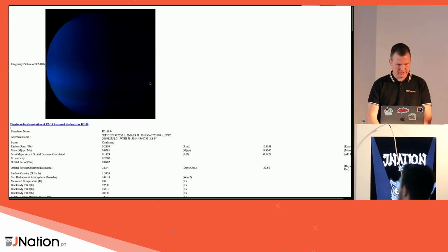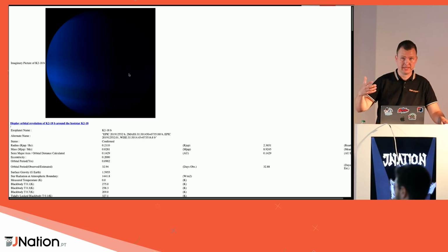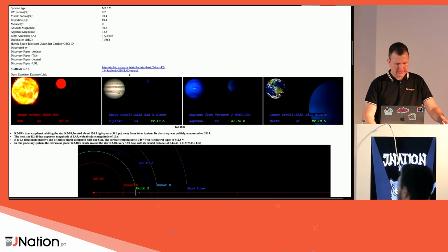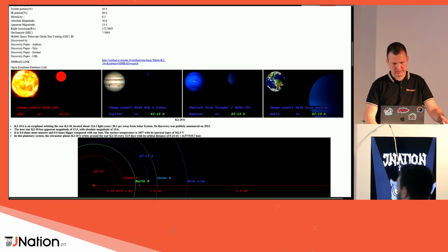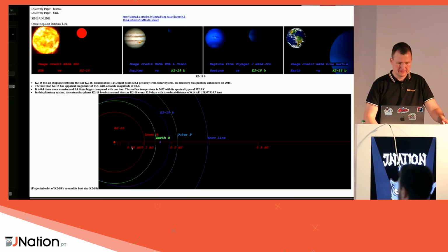And some information, like probably it's a water planet. They don't see if there is land or something, but there is water. And it has a red dwarf, like I said, and all kinds of planets also. And it looks a little bit Earth-like. So the habitable zone is like here.